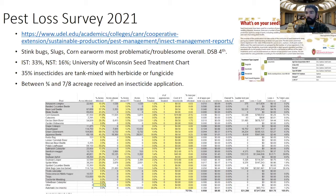Another highlight from the soybean survey, between 3/4 and 7/8 of the acreage received an insecticide application, and about 35% of those were tank mixed with herbicide or fungicide sprays.